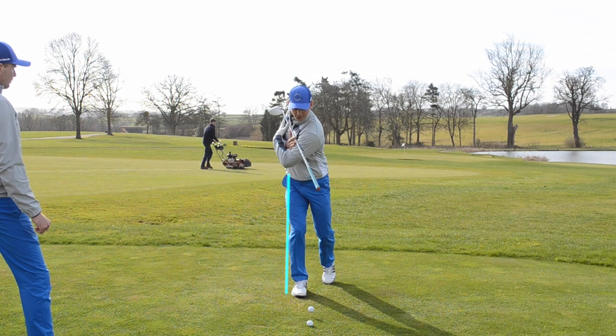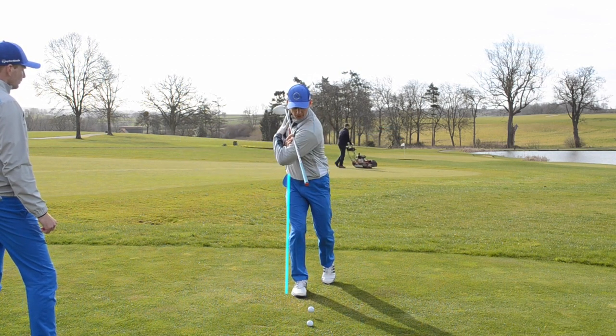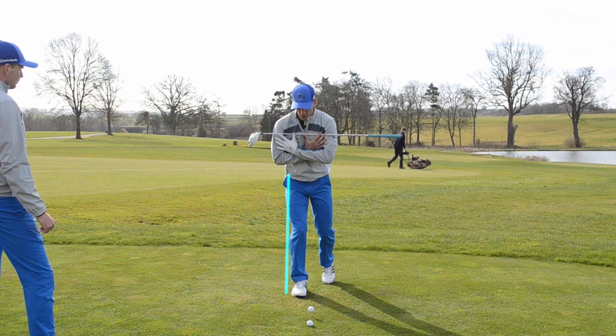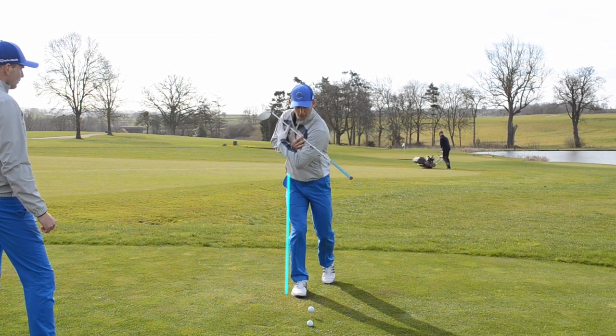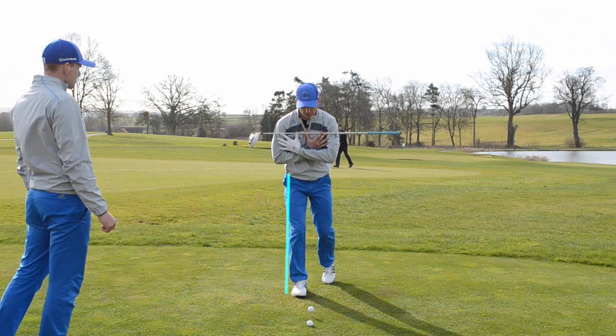It's going to limit the amount you can turn. So we're going to make some rotations here, and you're going to notice that I can't really turn that much. I can't over-rotate from here. But also, I can't sway. If I was to sway here, I'm going to lose my balance, and you can see the upper body's going to do some funky things.